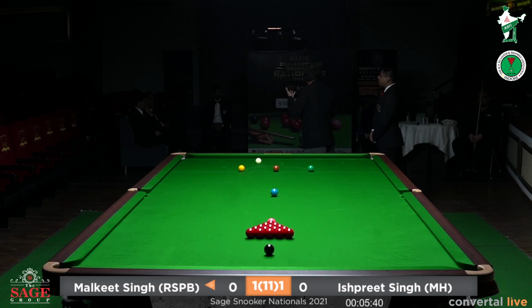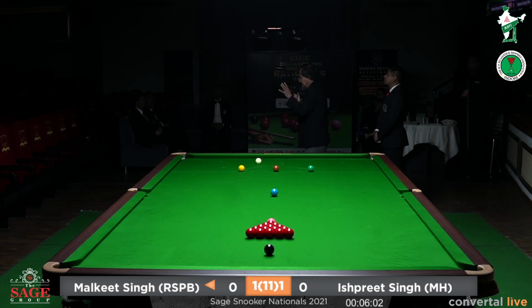So, among these two finalists, both of them have been playing for a long time. One is from Bombay, and he has been representing the Maharashtra Association, and he has been a bronze medalist in Asian under 21 snooker, and he has also won the junior national snooker title in both billiards and snooker many times. So ladies and gentlemen, please welcome Ishpreet Singh from Maharashtra.